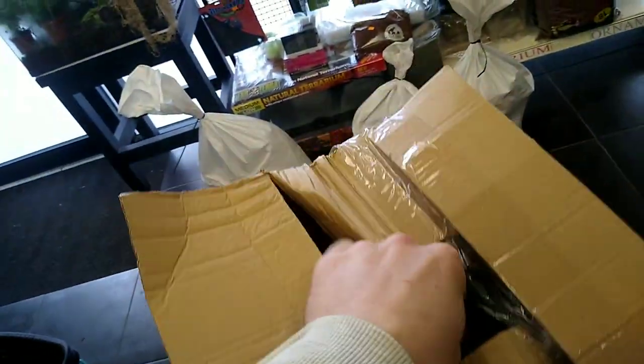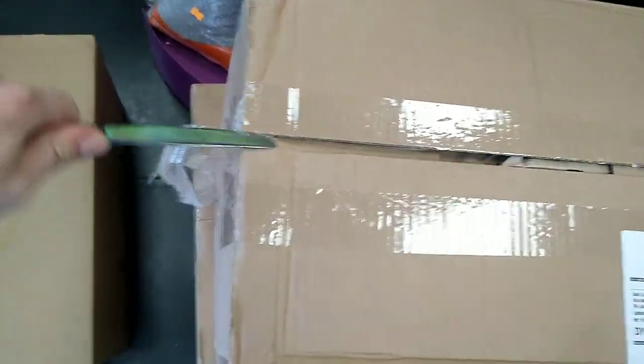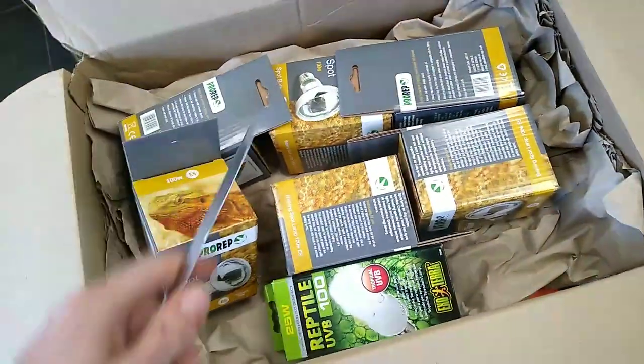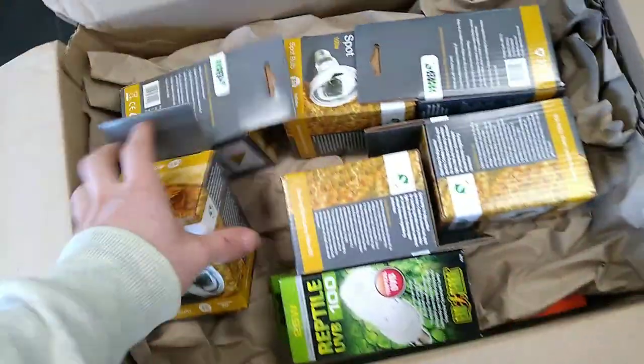There we go. That's that one. Done. I think I'll do better with this one. Come on, there we go. Look at that. What have we got? So we got bulbs, which is good. Lovely, lovely. We like the bulbs. So what else have we got?